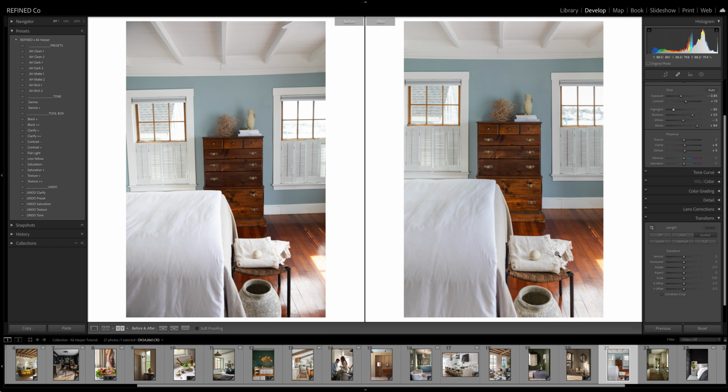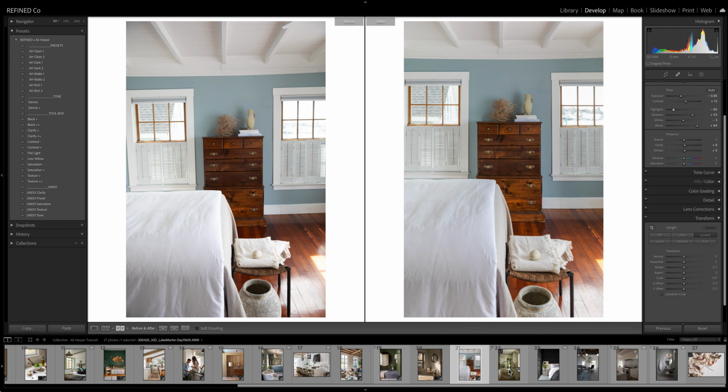They're not too bright here. Everything is in focus. Everything is well exposed. Brought back some detail inside the windows, but the whites are still white. That looks great. A few more to go.